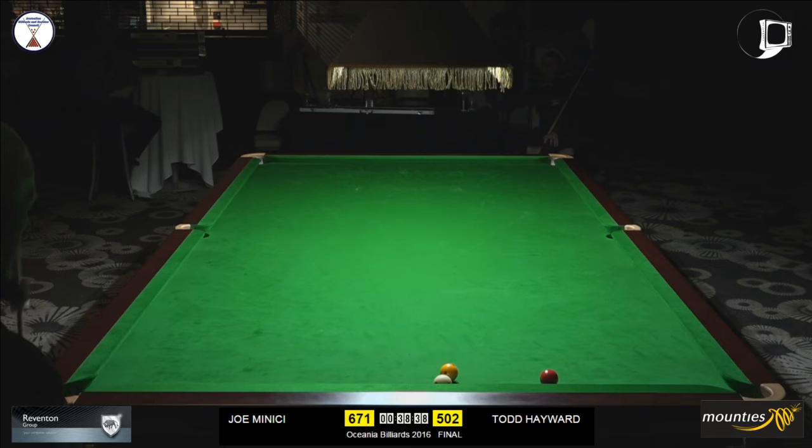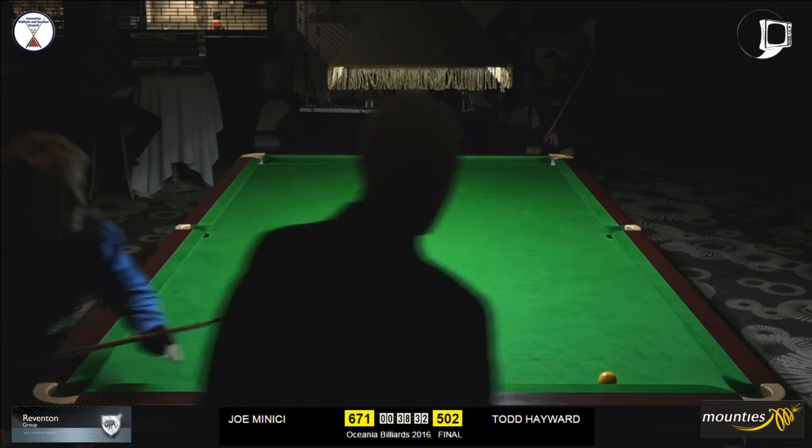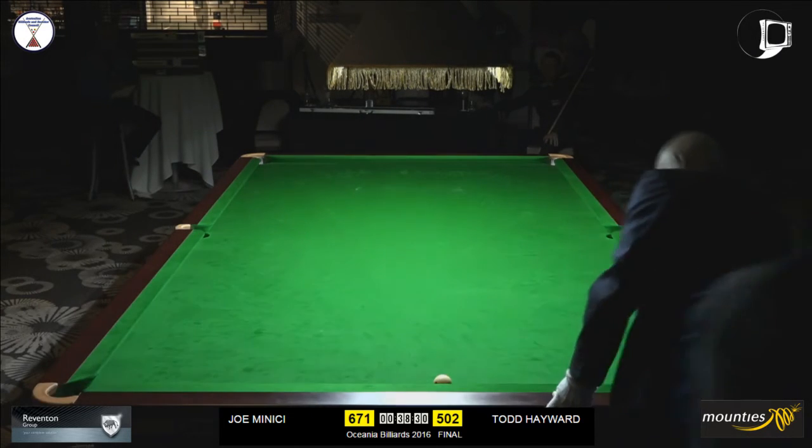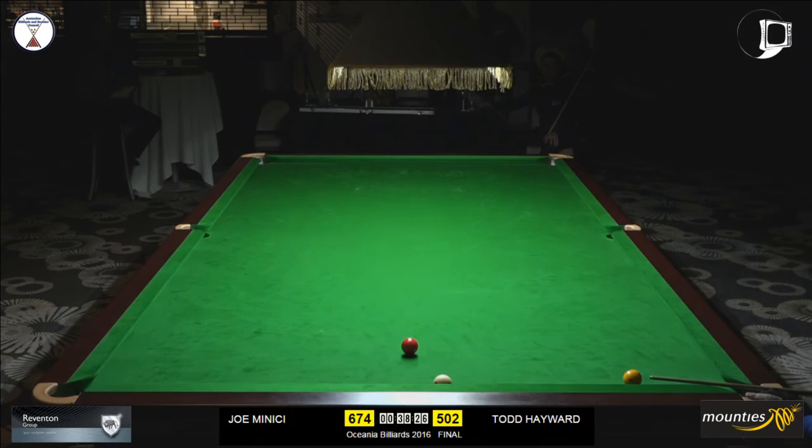What have you thought of the Mounties Club here? Oh, fabulous. I've never been here before, so we're out here at Mount Pritchard at the Mounties Club. They've got a beautiful billiards room with 10 tables, and for this event they've put these 3 other Shender tables here. We've had a ball here this week.